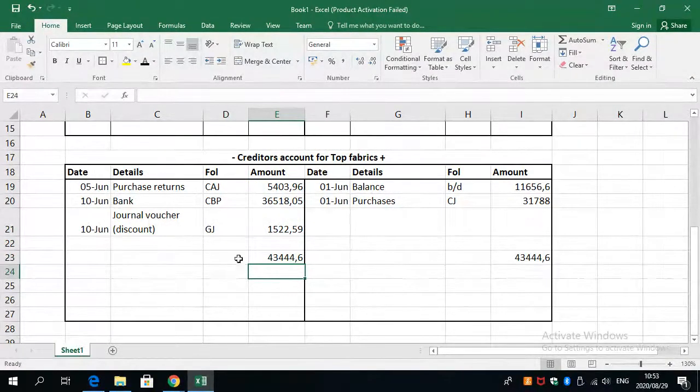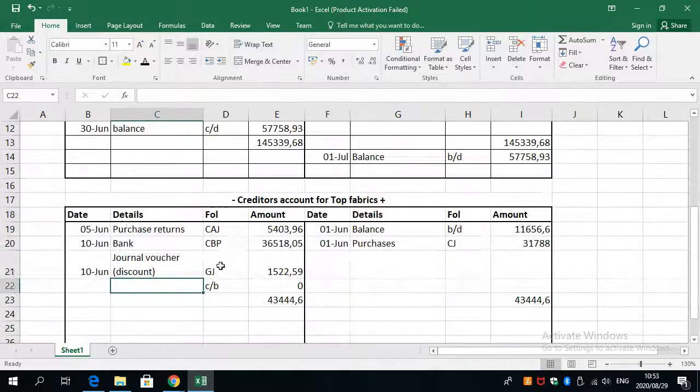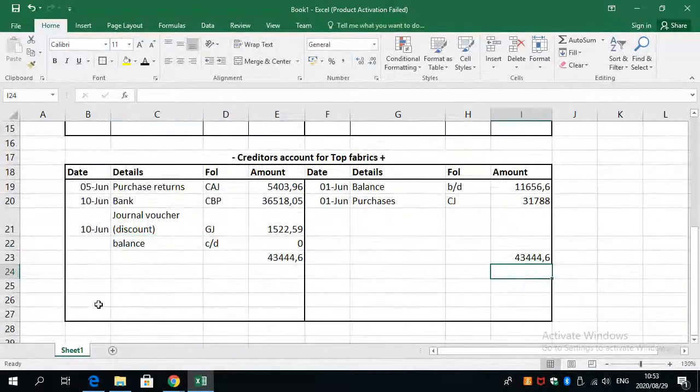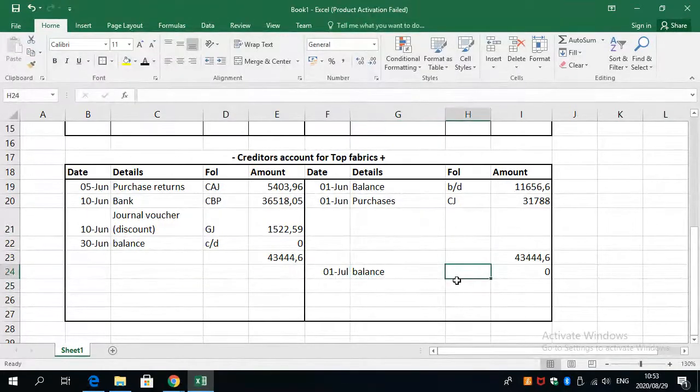Exactly the same. So here I have zero closing balance on the 30th June, and here you're also going to have zero as your balance brought forward for July. Then we are done with this one.